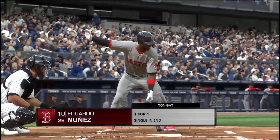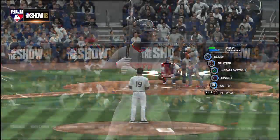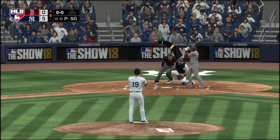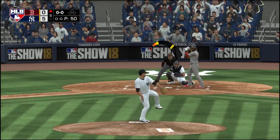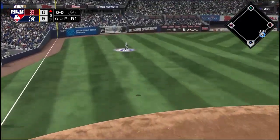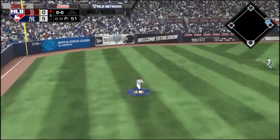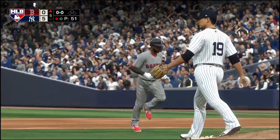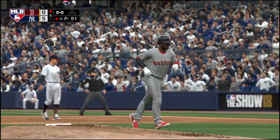Settling in now, Eduardo Nunez. He'll be the one to lead off against Masahiro Tanaka. This one doesn't look good so far. Down by a boatload as we enter the middle innings. It's about time they get something going, and the last thing you want to do is fall behind where you have to score a bunch in the 8th and 9th inning. Gardner comes in a few steps as he hauls it in for the first out.